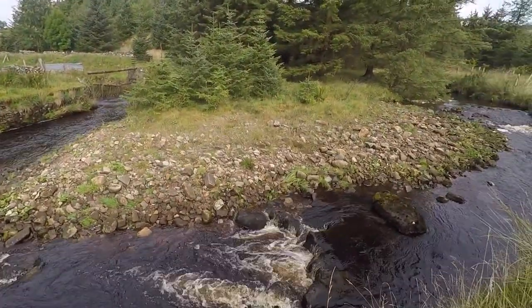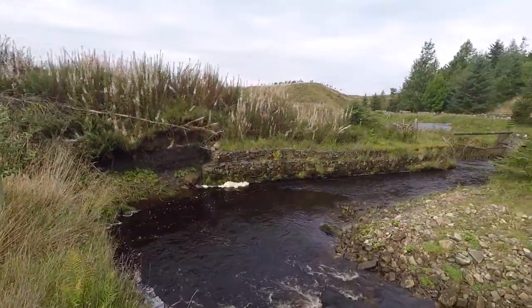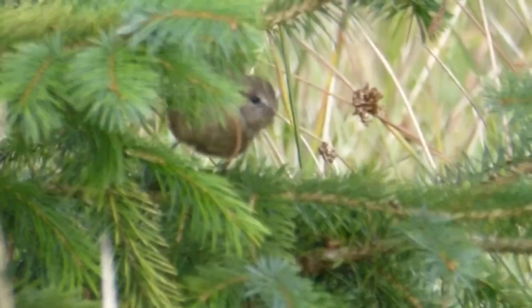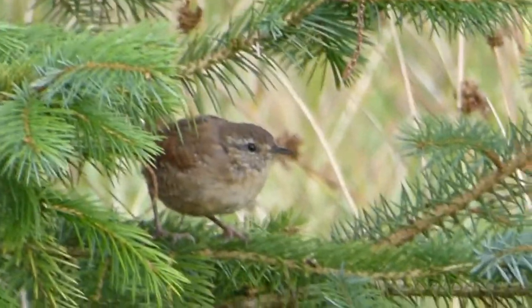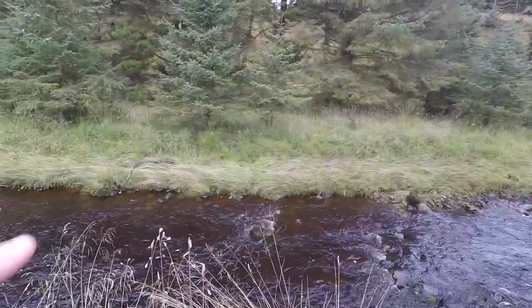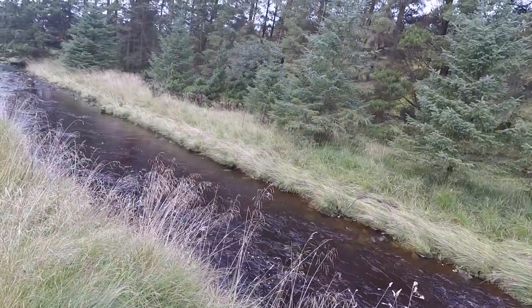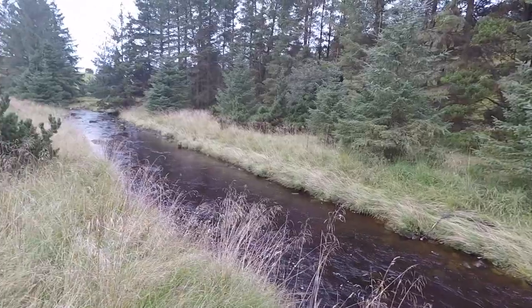This is the White Line, River White Line. Looking a bit peaty. I don't know if this camera's picking it up, but if you look right along the edge there, you can see where the water's been. It's flattened all the grass. So it must have been fairly high. I would say probably the back end of last week. We had some heavy rain.